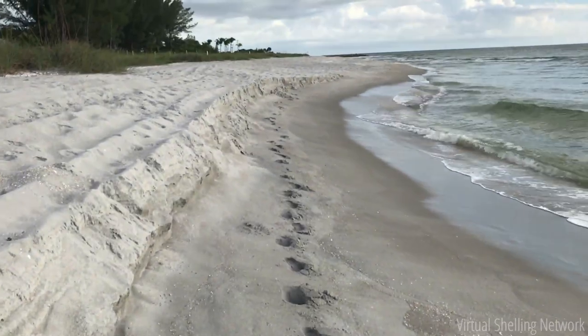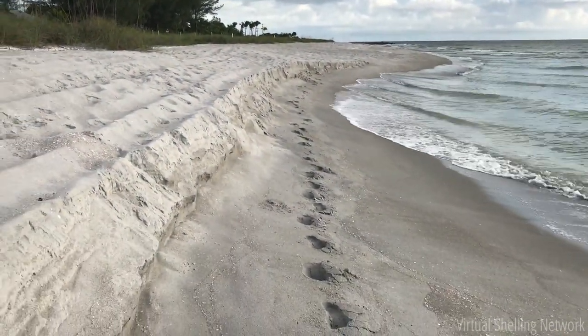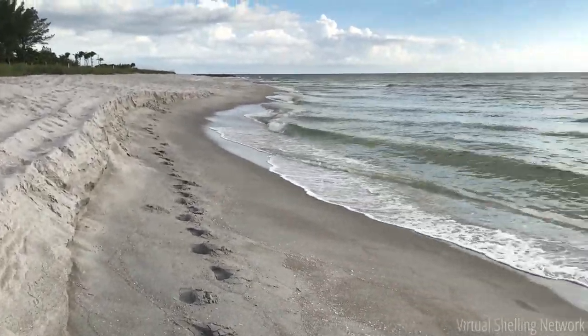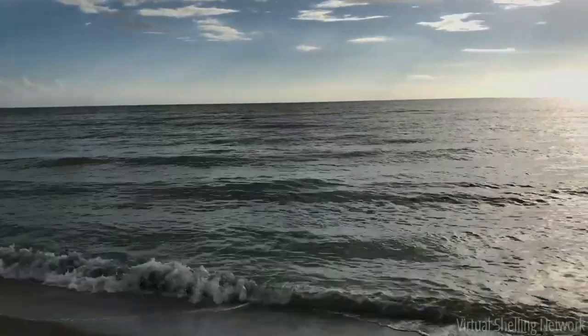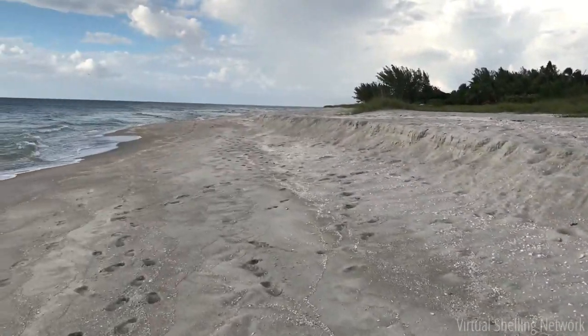I know it's kind of hard to see. Let me turn around here. You can see my footprints. I'm sinking in the sand, but it reminds me of the West Coast of California. They kind of have the same deep water, and then it comes in at a big sloped angle on the beach. But this is what it looks like.